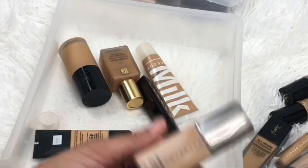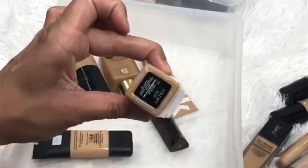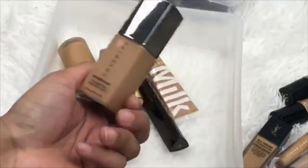So much oil from the Benefit one. But this is my CoverGirl Power Play Foundation. I have it in the shade G70. And I'm going to keep this one because I don't have any other Cover FX full-on bottles, I don't think. Well, yes, I really like this foundation.